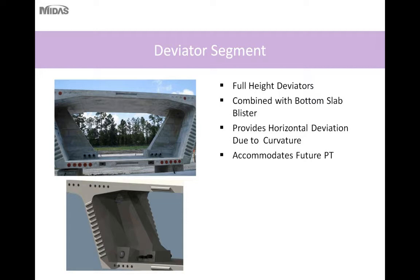So shown here is a deviator segment. Deviator segments are used to accommodate the external post-tensioning tendons. Where necessary, the deviators can also accommodate the bottom slab blister.